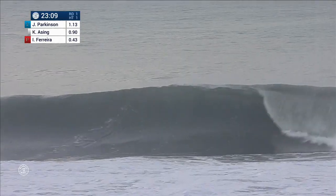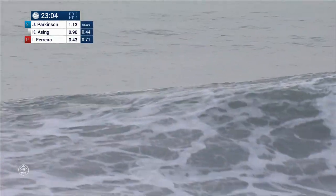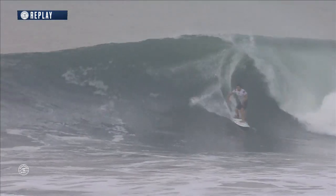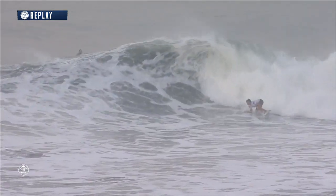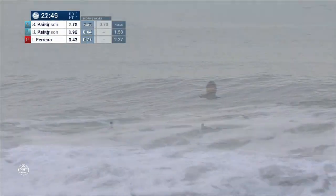I mean, there's going to be a lot of those little inside waves that, if you're struggling in the rotation of priority, guys that have got priority are going to let those little ones go. I mean, look at this thing. We're saying little, but it's still in that 4 foot, 5 foot range. The bigger one's into that 6+, so not a big score for Keanu Asing, but I like the fact he's in third in rotation. Still count.